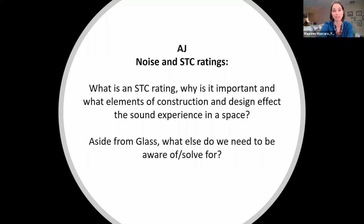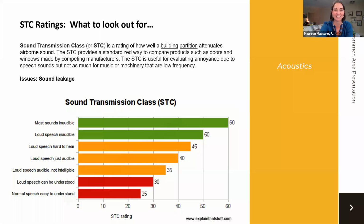So let's jump into, that's a great segue, the noise and STC ratings. Oftentimes a client will say, I want glass, and they don't understand that the stick-built glass system brings with it some unique challenges, and that some of the other solutions can help solve those challenges. But aside from just the glass system, there are other elements of that built environment, Stephen, that you and the MEP engineers are having to solve for in the design. So I'd like AJ to touch on some of these things. What do we need to be aware of, and what do we need to solve for in that process? And what is STC?